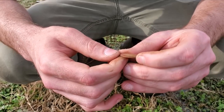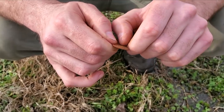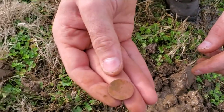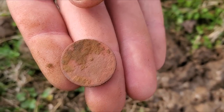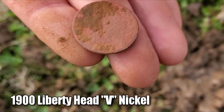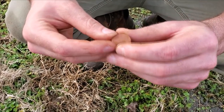Hold on. I'm about to get the date off of it. You can see the lady or the head right there. Yep. The date would be down here. I don't know. But you can see it's a V-nickel. Let me get focused in. 18. What's that going to be? 1889? Let's see. Something like that? It's hard to tell, but yeah, it's 18 something.